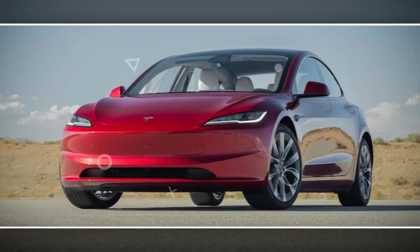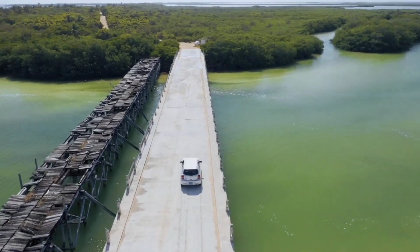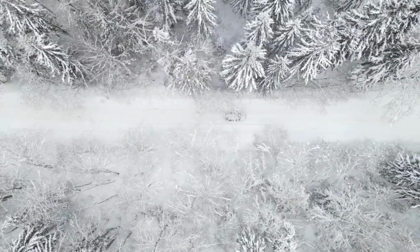The 2024 Tesla Model 3 Highland marks a significant update for the popular electric sedan, offering a range of improvements over its predecessor. Here's a breakdown of the key changes and overall impressions.